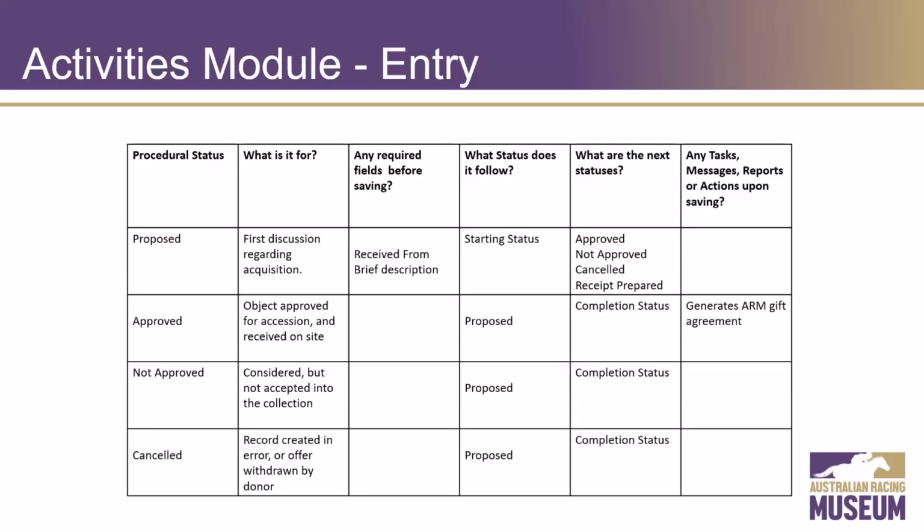The Vernon team were fantastic in their advice, and at the time we actually accepted most of their recommendations. We've just recently been able to get the auto-generated gift agreements going. That's something that's taken us a little bit longer. We've had report formats, but to actually have them set up as procedural steps is quite exciting to be able to use those now. So that's our acquisition process.